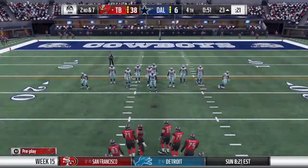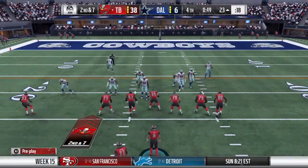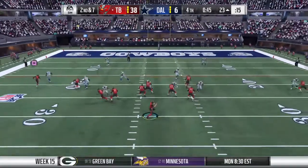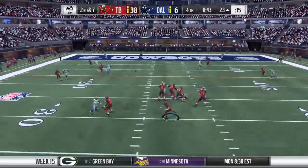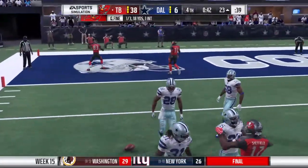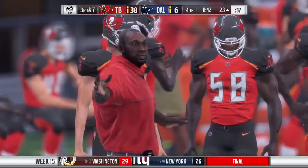See if they stay on the ground for second down. What's left? Now it looks like he'll throw here. But he can't hang on. He had a good shot there for his third pick of the game.